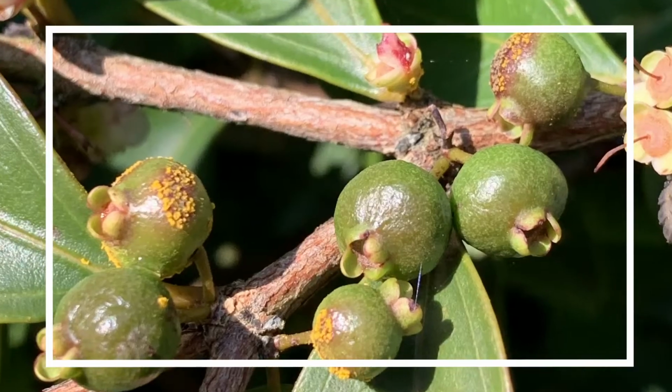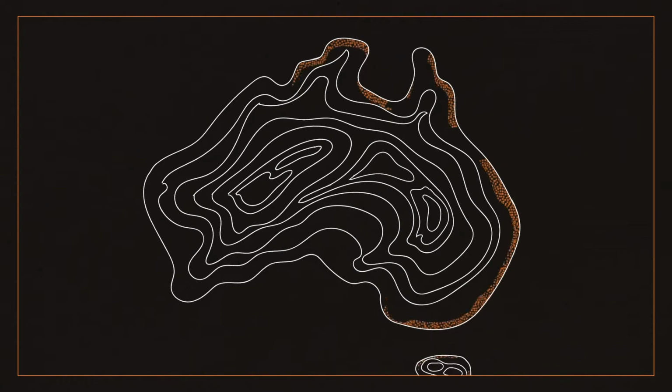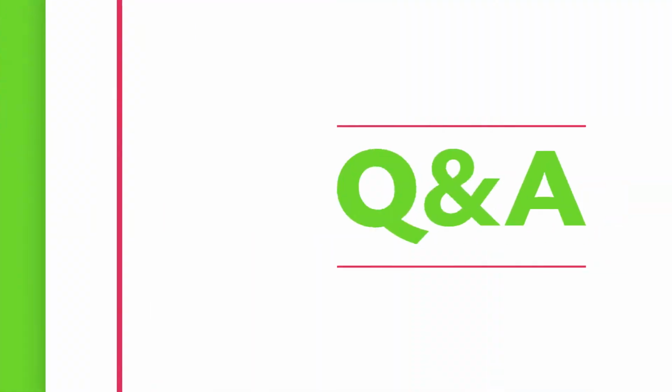Another impact that is not necessarily related to land clearing, but one that I've had a lot to do with recently, is myrtle rust, which is a disease that arrived in 2010, has rapidly spread along the east coast and now across the northern parts of Australia. That disease is affecting so many species in the Myrtaceae family and actually changing the structure of communities completely. So that's one of the big ones that we have to deal with at the moment.